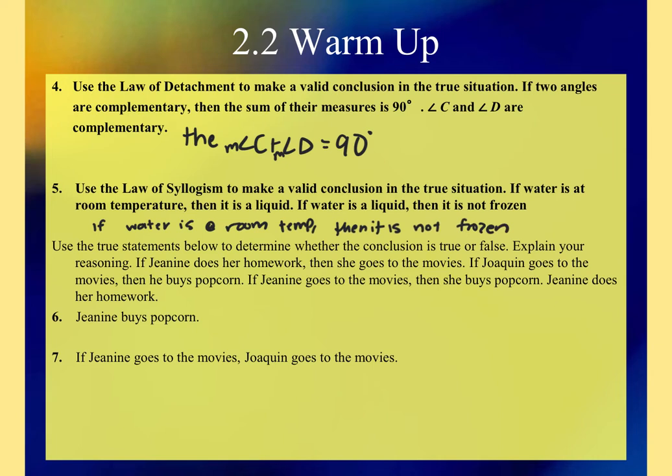All right, for the next ones it says, use the true statements below to determine whether the conclusion is true or false. Explain your reasoning. If Janine does her homework, then she goes to the movies. If Janine goes to the movies, then she buys popcorn. Janine does her homework. 6, Janine buys popcorn.